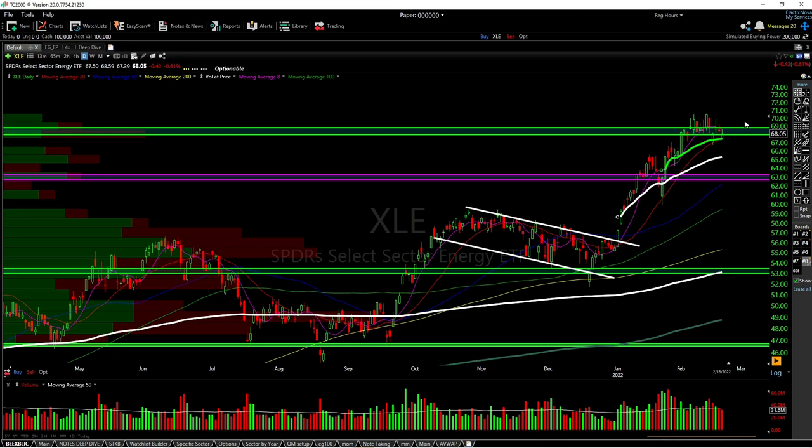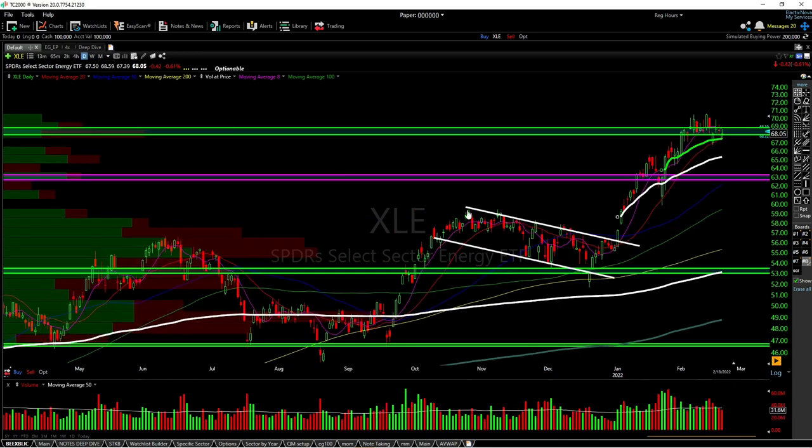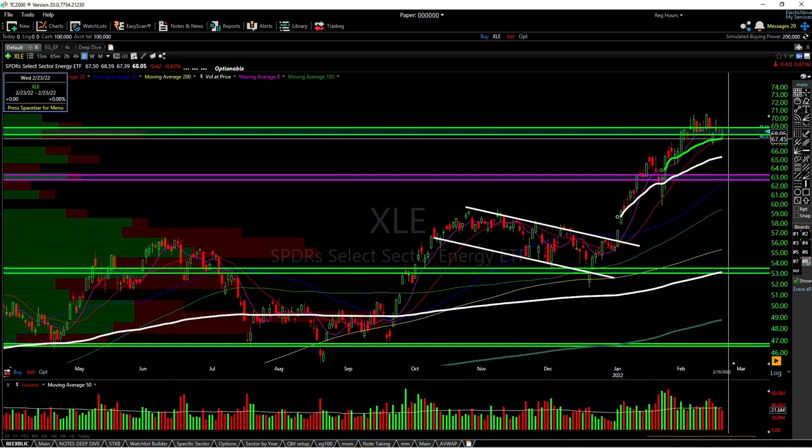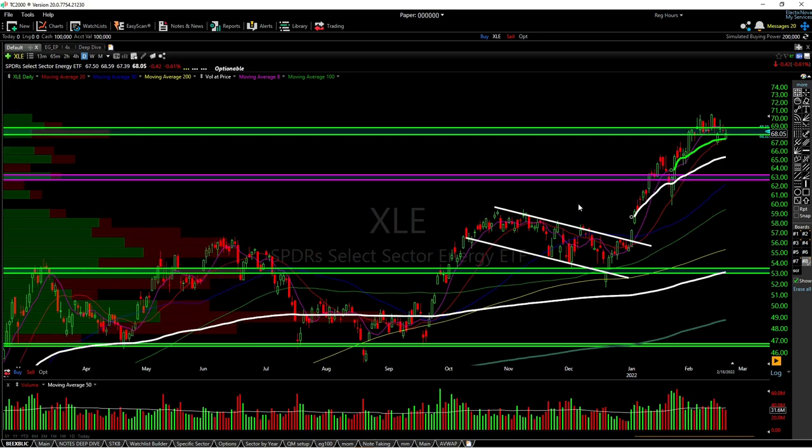With the possible Ukraine and Russia conflict that could cause XLE to hit this weekly resistance level at 80, it makes sense to even have just a little exposure in case that happens. We'll most likely see a pretty strong rally. It's one of the only sectors to actually hold the 20 SMA continuously and make higher highs and higher lows. This is a clear definition of relative strength.